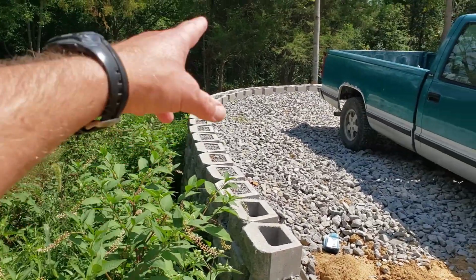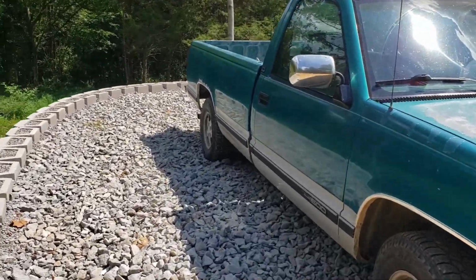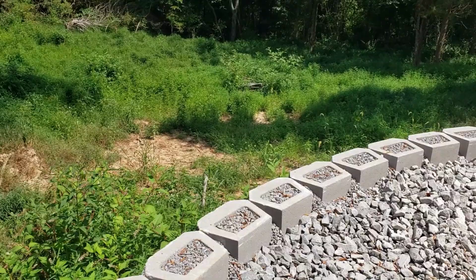I mean, this wall alone is I think 7 foot high. And this hill just drops straight down. That's where I'm going to build the pond. I need to get my butt moving on that.